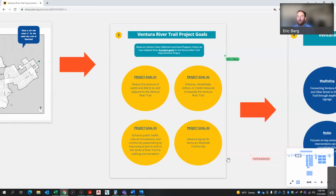I'm going to speak a little bit about the project goals for this project that dovetail very nicely with the goals of the Clean California Grant. There are four. The Clean California Grant really wants to see, in the first project goal, projects that reduce the amount of waste and debris on properties. And so this project is going to go about that in a few different ways. One of the largest is increasing the number of trash cans and receptacles along the trail, and it will also propose to include some signage to help find and locate those trash cans as well.